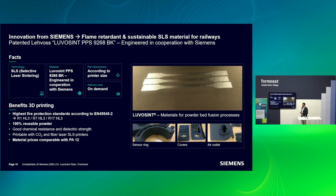And so what's the material now? It's a patented innovation from Siemens, as I said. It's the first flame retardant and sustainable SLS material for railways. It's called LehVoss PPS 9268BK. It's a PPS-based material, with all the key properties of a PPS.